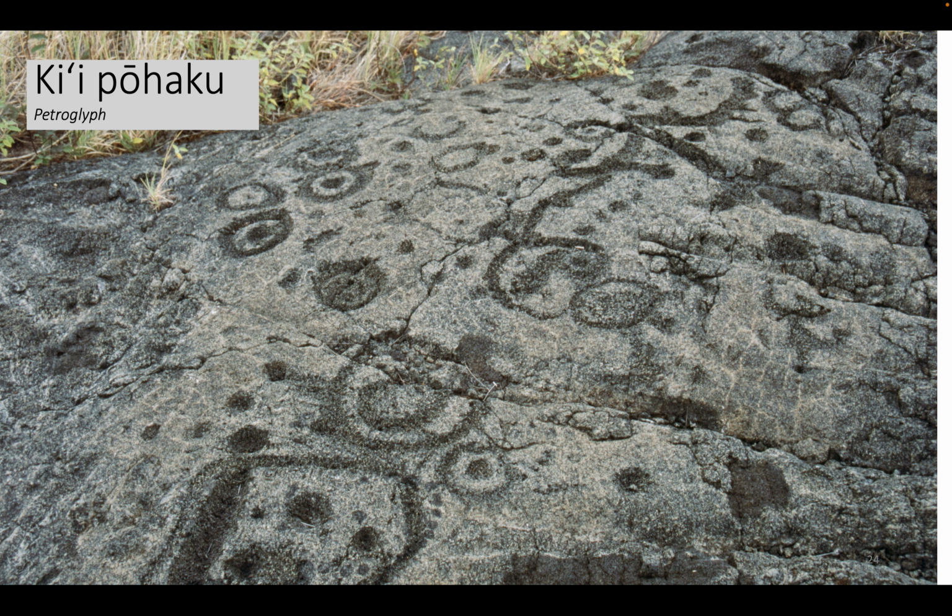These contain cupules or holes, 84% of the total. So you can see here multiple circles and other geometric shapes, as well as cryptic designs, human representations known as anthropomorphs, canoe sails, and even feathered cape motifs.